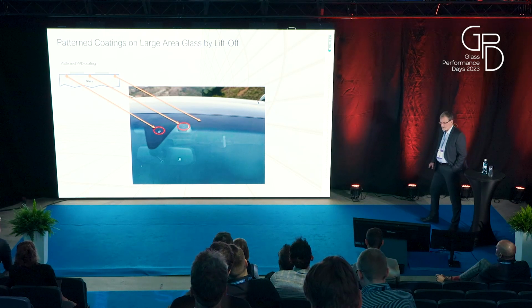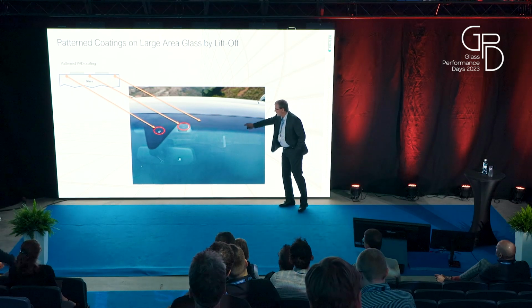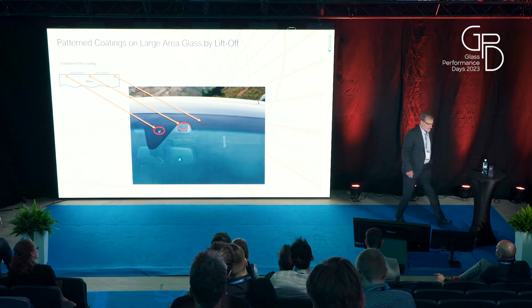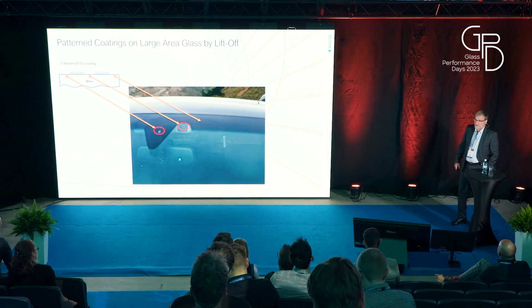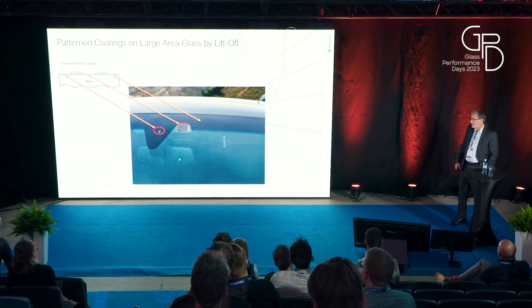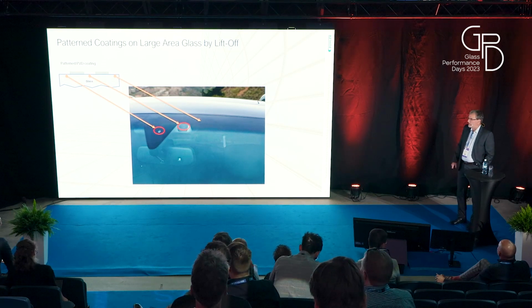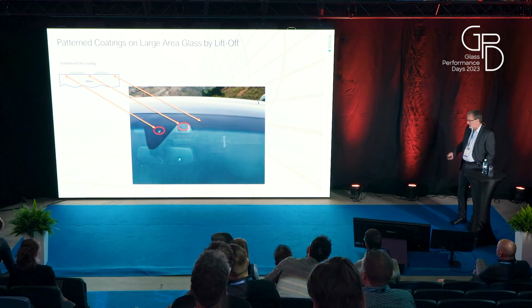And even more important, I cannot use the pointer, are these areas here, where we get the actual silk print on the windscreen in the subsequent step, and these frits typically don't stick to the coatings, to the low-E coatings or the IR reflecting coatings on a windshield. For this reason, we need this to be coating free, so that we can apply this classical silk print and burn-in process.